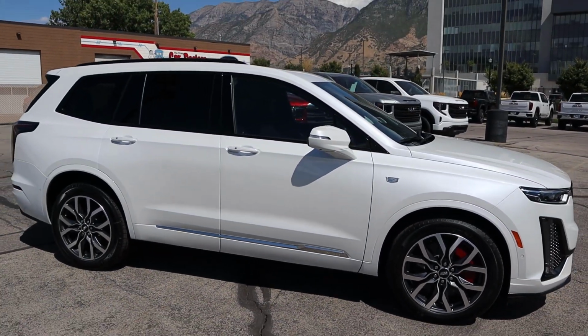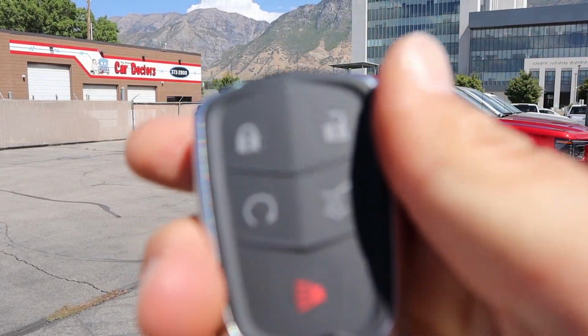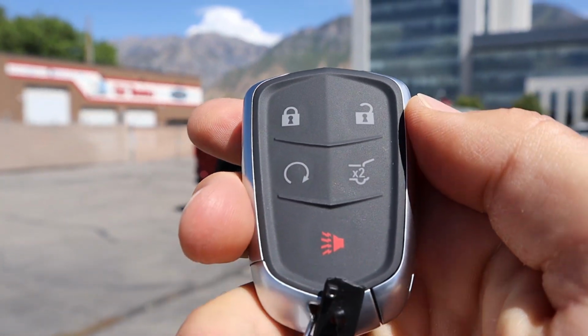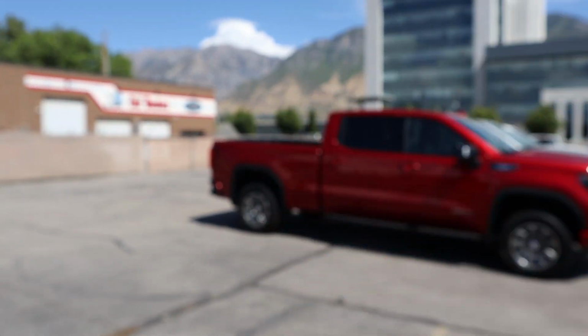And then taking a few steps back, here's your side profile. And this of course leads us to the key fob. If it'll ever focus on it. There we go, lock and unlock. Got the opening for the hatch, remote start. We got the Cadillac logo and pop it open.